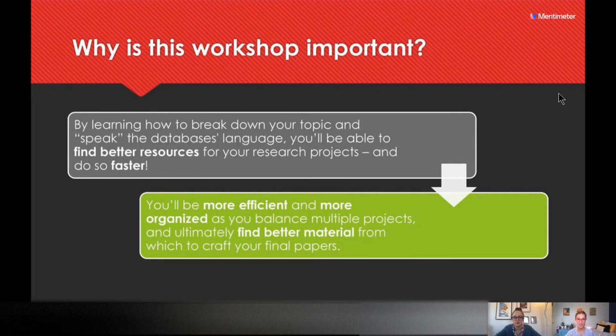By learning how to break down your topic and speak the database's language, you're going to be able to find better resources for your research projects, and you'll be able to do so faster. You'll be more efficient and more organized as you balance multiple projects, and ultimately you'll find better material from which you can craft your final papers. And we're not just coming with these ideas out of the blue. This is tried and true. Our own university experiences have been impacted by workshops like this, or perhaps a lack of workshops like this.